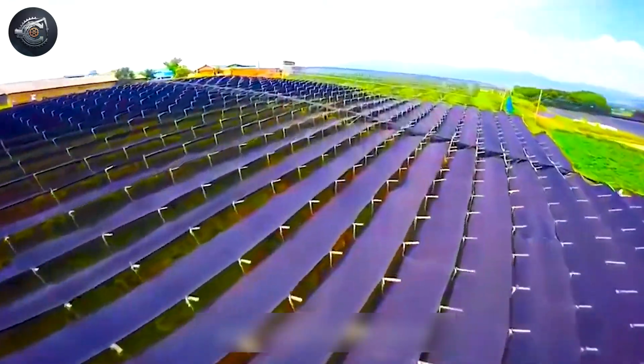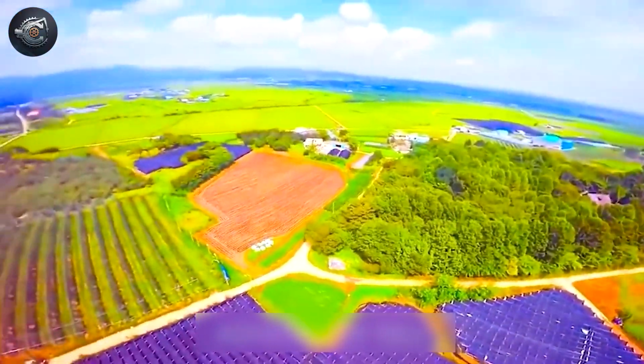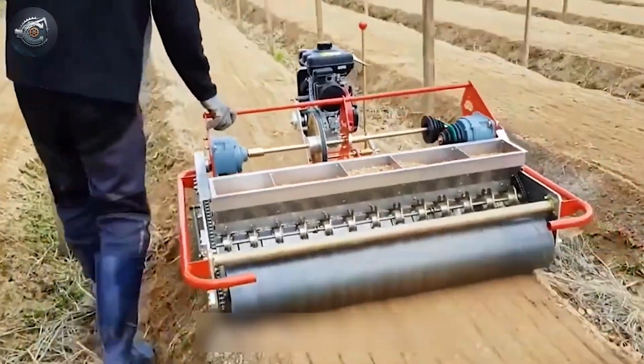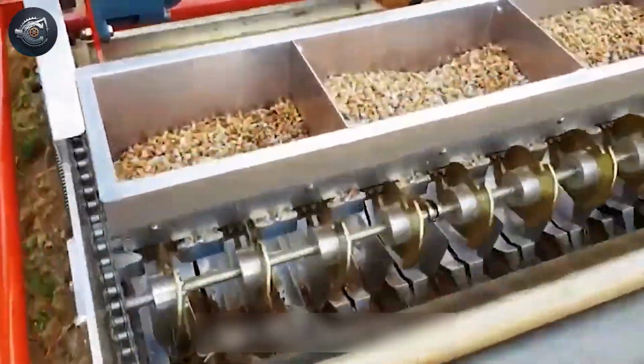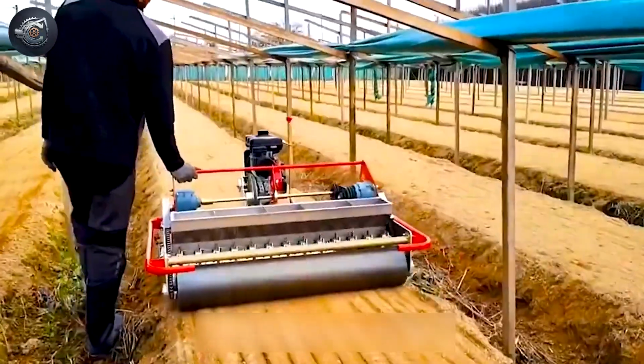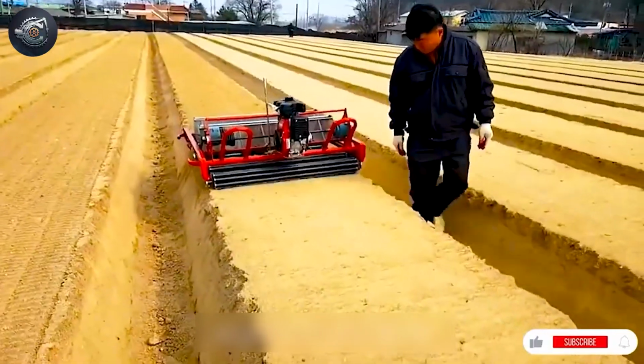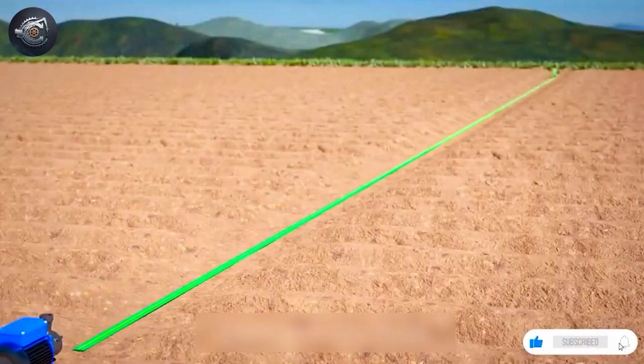Korean ginseng cultivation techniques involve a complex and carefully planned process to grow high-quality ginseng roots. The process begins with the large-scale planting of ginseng seeds or rootlets in carefully prepared soil. Ginseng requires consistent moisture throughout its growing cycle.